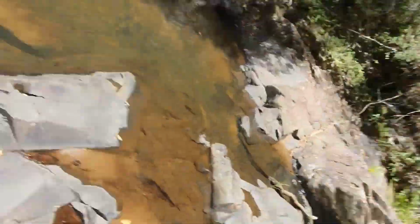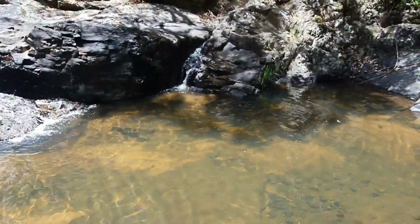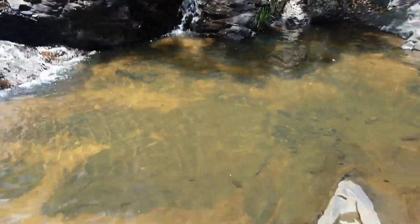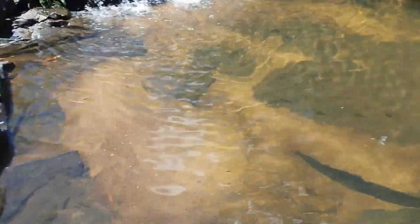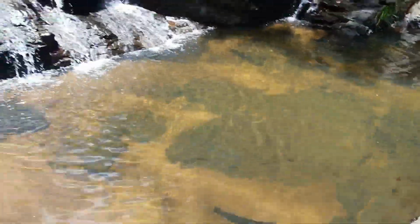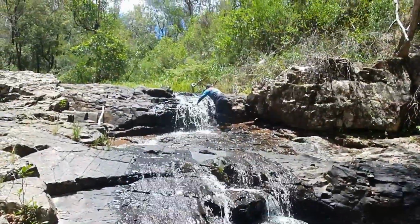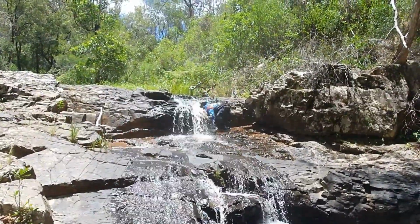I like this eel. It's going off. Oh, there he is. There he goes. Woohoo! It's quite an active creek, this one. A lot of water life, a lot of fish and eels and catfish and stuff. It's very cool. Whoa! Head careful, mate. You don't want to slip down there. He's having a shower.